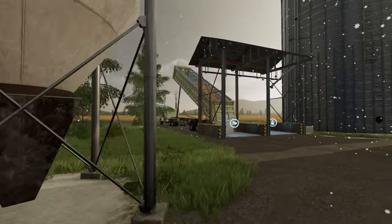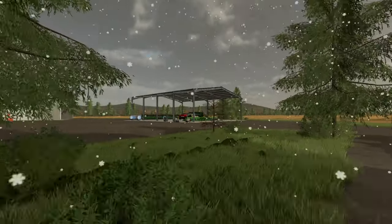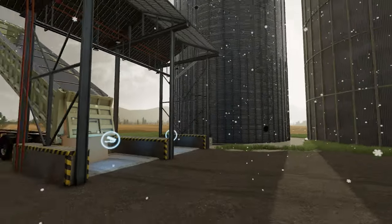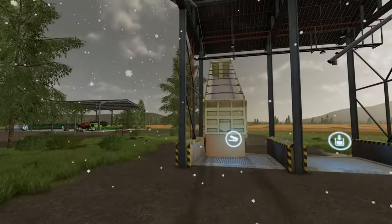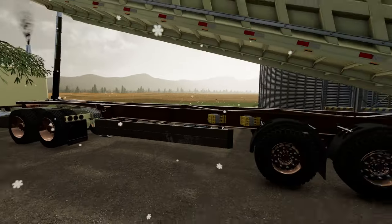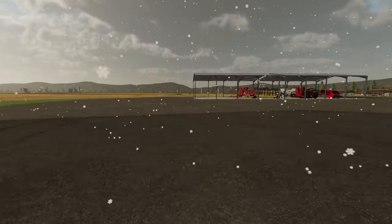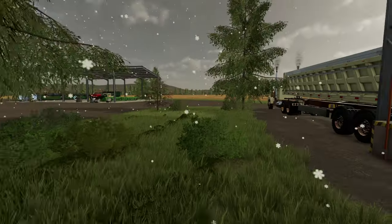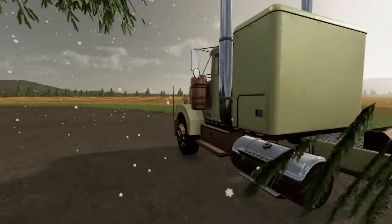But for now, we need to get this dumped, and then we need to run over and feed the cows. We got enough to mix some food up, so I think I'm going to grab the Dodge and get the mixer on the back of that and mix up some good food for them. There we go. I'm wondering if we could store this. Yeah, I think it'll fit over there. We'll put it underneath that structure over there.